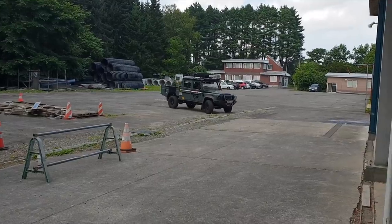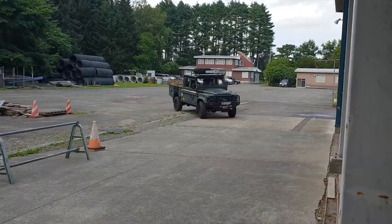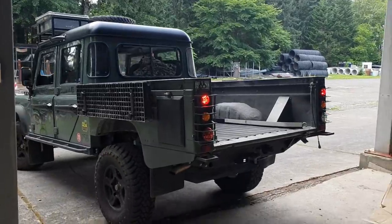It's all been about this solar system, but just before arriving at GAK, we had another little issue with the Defender. I broke it. Have we explained how I broke it?